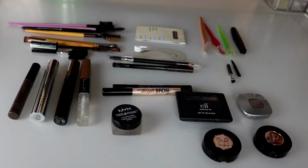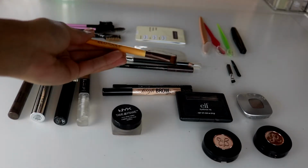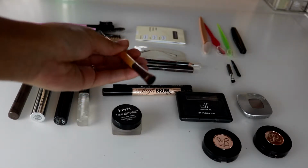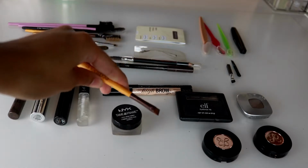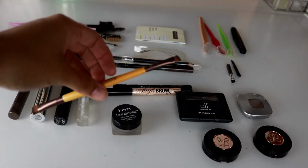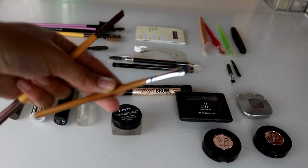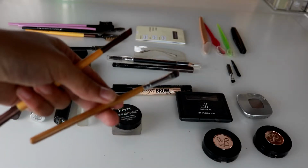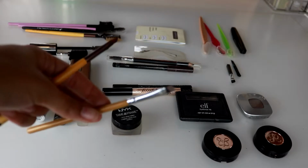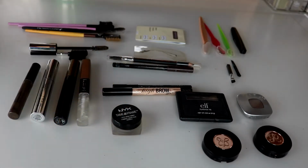Let's see, what else? So for brushes, I just recently picked up this EcoTools brush. It's dual-ended. This side is a bit more fluffy, and then this side is an angled side, and I really like this. This is usually the one that I bring when I travel, and this is the one that I use just about every single day with the Wet n Wild powder. I picked it up from Amazon and it has just been my favorite brow brush.